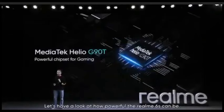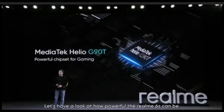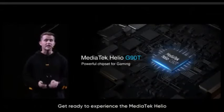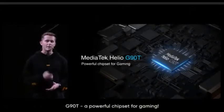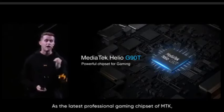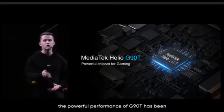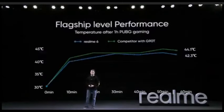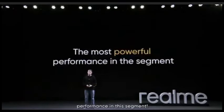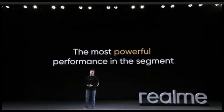Let's have a look at how powerful the Realme 6S can be. Get ready to experience the MediaTek Helio G90T, a powerful chipset for gaming. As the latest professional gaming chipset of MTK, the powerful performance of G90T has been generally recognized and praised, whether it is for daily use or for gaming. The Realme 6S can be said to have the best smartphone performance in this segment.